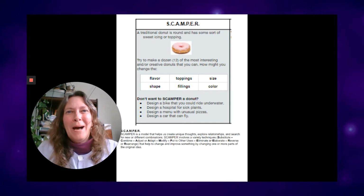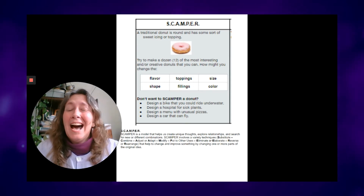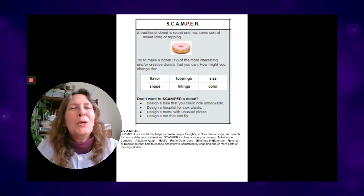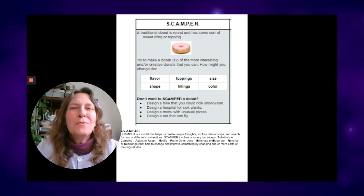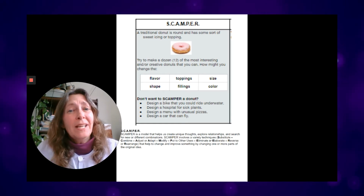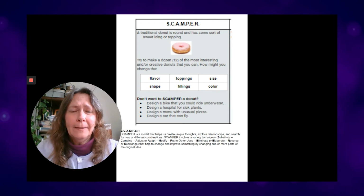If I created my own donut, it would be a donut for my cat. I love my cat, so I would make my donut in the shape of a fish. And it would be tuna flavored. And on the inside, it would have cream, and she would love licking that cream out of the center of the donut. It would be pretty small because my cat's not very big, and I wouldn't want her to get a bellyache. See how fun it is to be creative with Scamper?